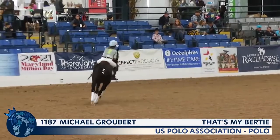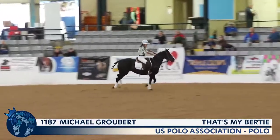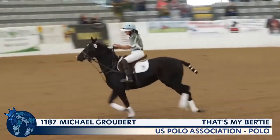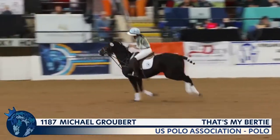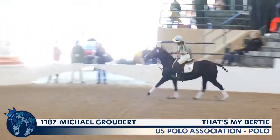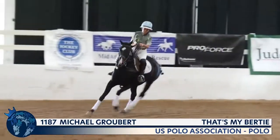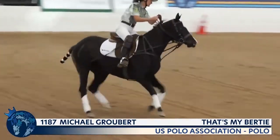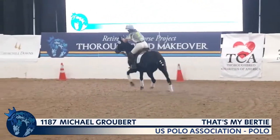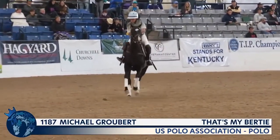And so there are some similarities between what you'd see on the track and what you'll see in a Polo field, the busyness of having a lot of horses around you, perhaps even going in different directions. Nice flying lead change there. And also to deal with the added distraction when the rider has a stick and there's a ball on the ground, and so a Polo horse is often very bombproof as well.